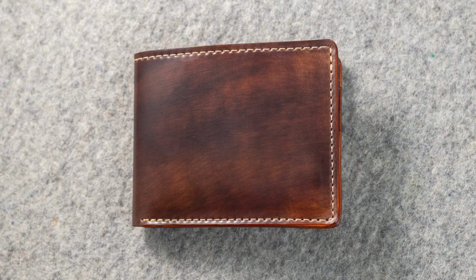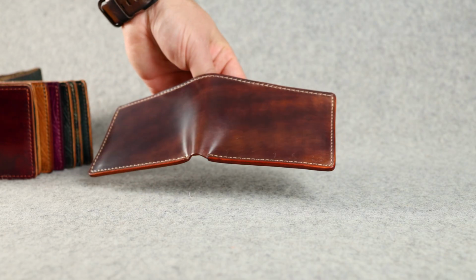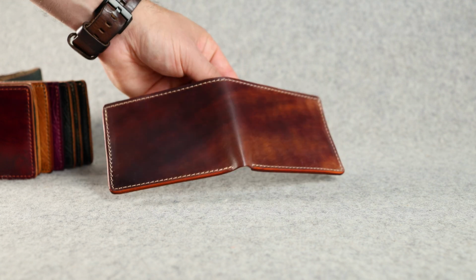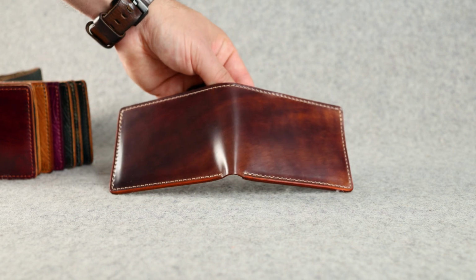This one is 100% marbled color 8 shell cordovan. So we got the marbled color 8 shell cordovan on the outside here. You can see the range of color that it has, from that classic dark brown burgundy shade of color 8 down to some more of those lighter tones that are a little bit more similar to natural shell cordovan.